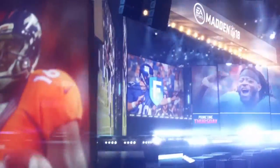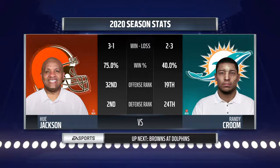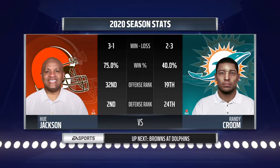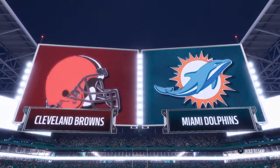This is Madden 18 on EA Sports. The Dolphins were frustrated with last week's loss and are anxious to get back above .500 in today's game. It's the Browns going up against the Dolphins. With that, it's time to hook up with our commentators in the booth as we turn it over to Brandon Godden and Charles Davis.